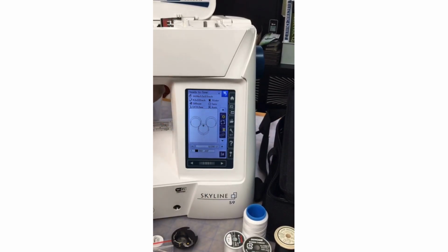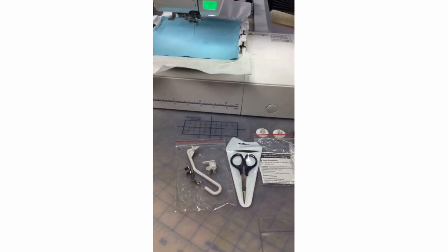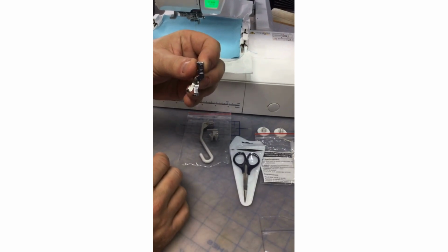So I will just reach up here and attach this. And then what I need to do is take the screwdriver that comes with the machine and remove the regular embroidery foot, because we're going to use the special free motion couch, or embroidery couching foot. It comes with 2. The Skyline S9 comes with 2.